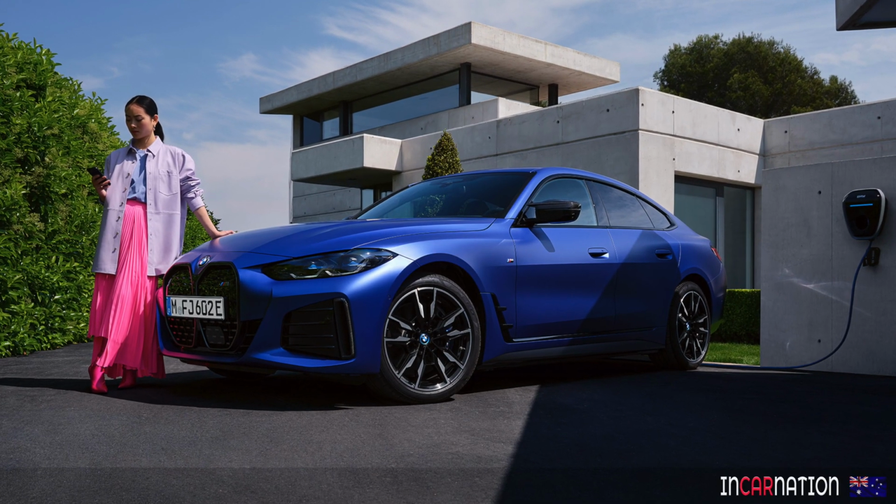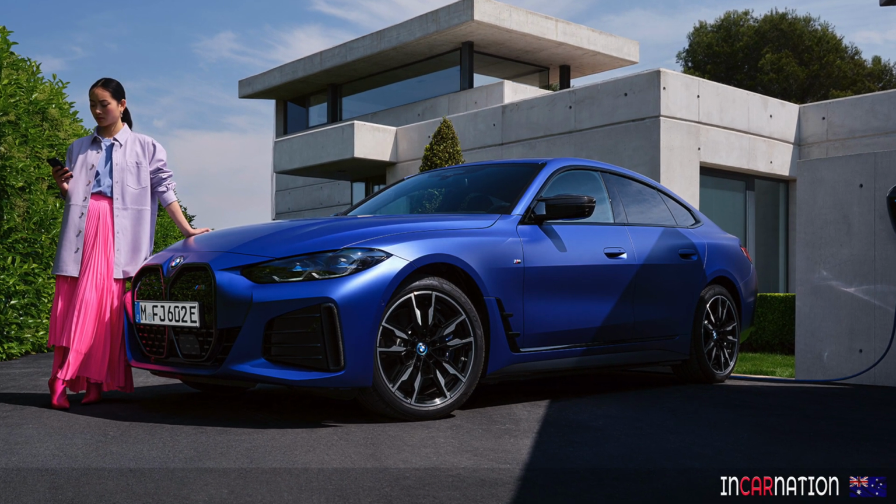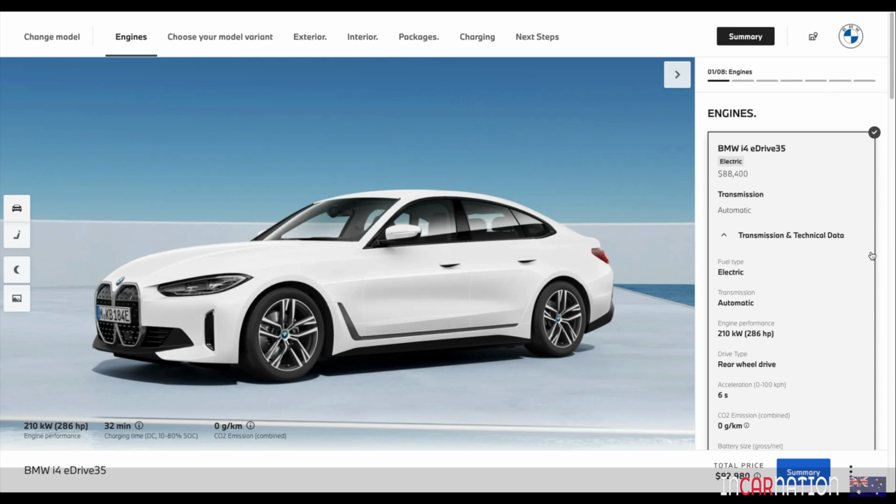If you want to really match this car, then you need to go to an i4 M50 Grand Coupe, and that will cost you. Are you ready? On the road, $144,000. Yeah, right. That's like a completely different price league to this car. So it's not really a competitor. But that's not the end of the story.